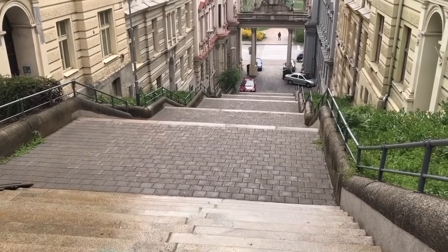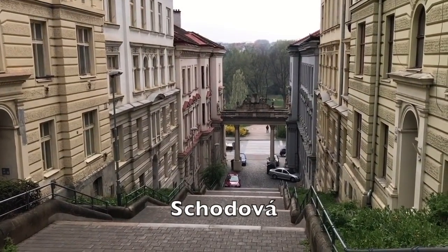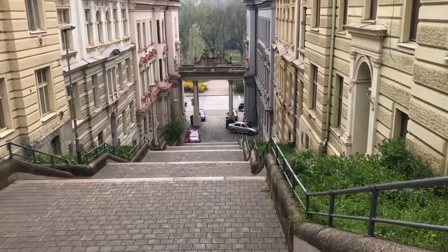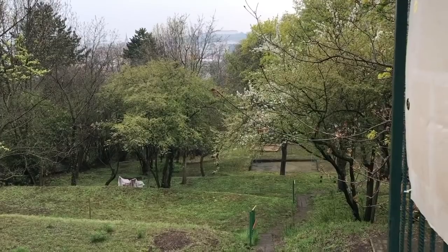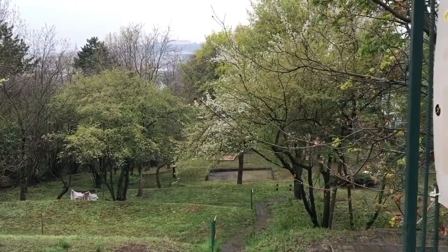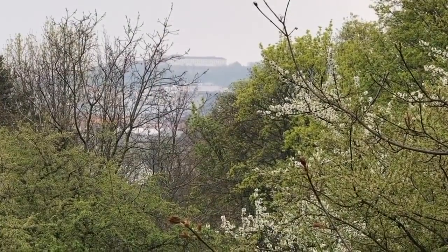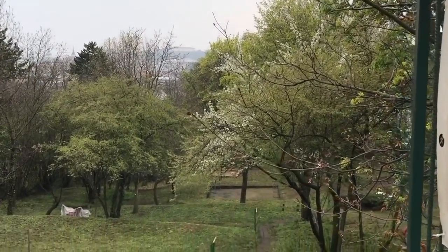This street is actually named Stairs Street, and you can see why, because there's, I don't know how many stairs, but that was a big climb. But now you have a beautiful view of Brno. Since there is an open house, Mom and I got tickets for this villa, but I wanted to show you these views. Here is Spielberg Castle, so whoever lives here, they have incredible views.